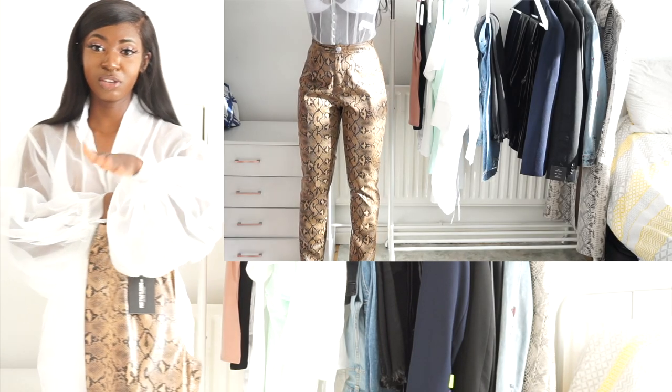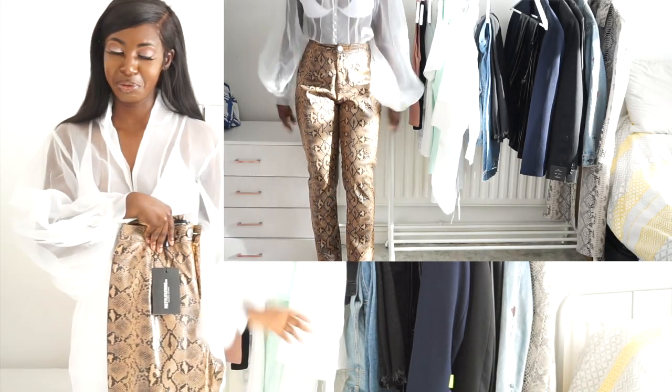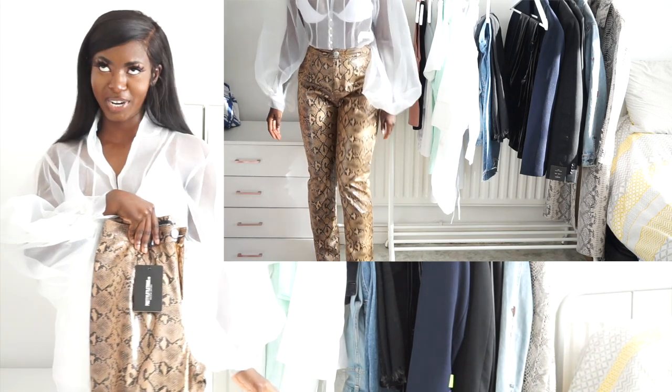Guys, I have a mirror here, so if you see me looking here, it's because I'm looking at myself in the mirror, because obviously I'm temporary.